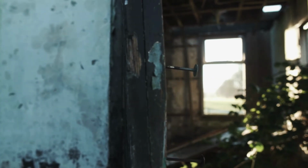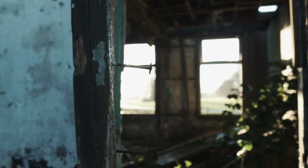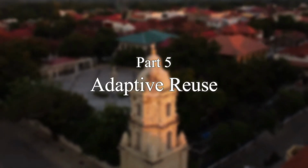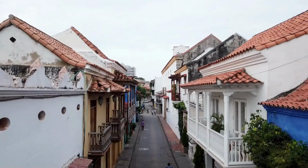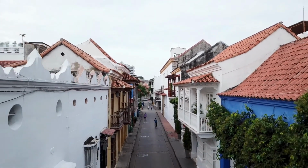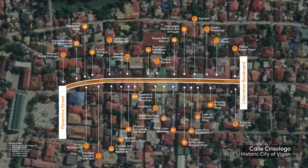Furthermore, because many structures are neglected and unmaintained, it is more feasible to turn the ground floors into commercial uses that will not only provide economic value but also aid in the tourism of Calle Crisologo. For our adaptive reuse framework, first we should redesign the non-heritage homes to match the Hispanic Chinese architecture. Now that that's done, here are the current uses of the buildings.